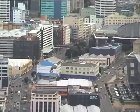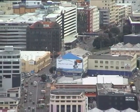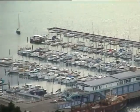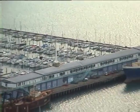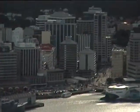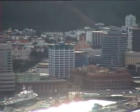Coming back further around, you've got the oval down there. They've got a couple of rugby posts up at the moment. That's the Basin Reserve. That's where we play all our international test cricket. It's where we whooped India's ass this year. Thank you very much. And straight above, on the top of the hill from the basin, you can see a wind turbine up there making a bit of electricity.